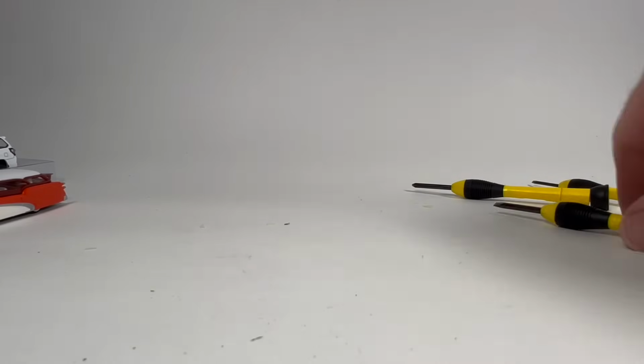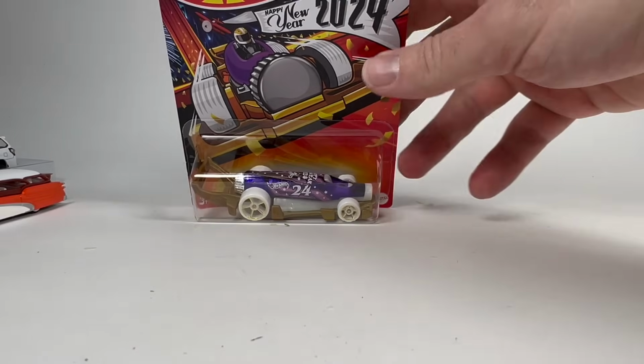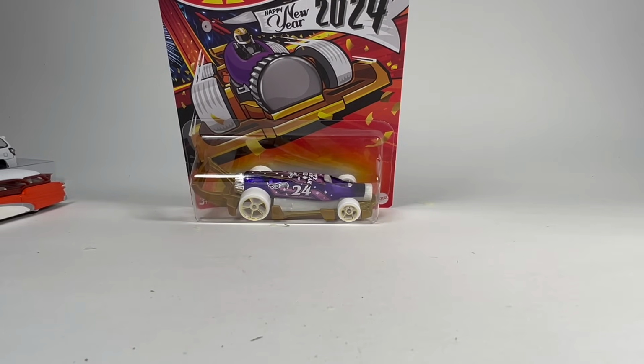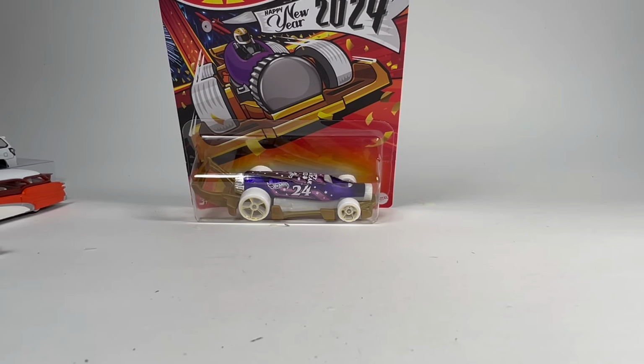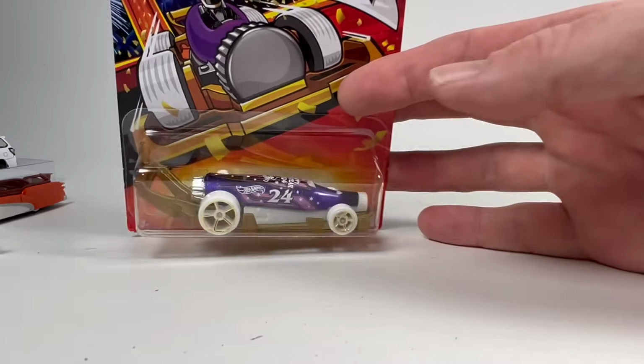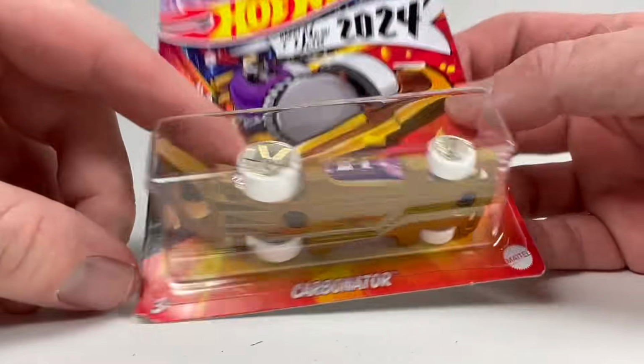I have to fix the Toyota Tacoma, or not Tacoma, the Toyota 4Runner. I've got to fix the mud flap on that. We got to polish the paint on this guy right here. We need to fix the decal maybe on that 1/43 scale. And so we got some stuff to do.